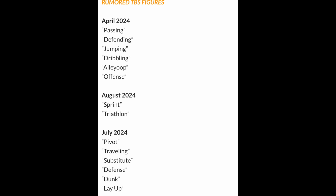It looks like there is a wave rumored for April of 2024, and that wave will have 6 figures in it. So normally cases are 8 figures, and because of that, it's safe to assume that 2 of these figures will be double packed. Excited to see what this wave is. It's a pretty standard wave though.